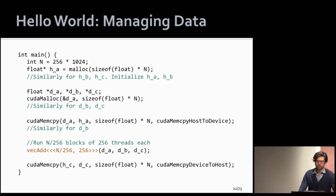So what we need to do in order to get the data over there is we need to also malloc space for a copy of all of this data on the GPU, and we use CUDA malloc for that. It's basically the same kind of interface as normal malloc. And then we're going to use CUDA memcopy to move the data over.